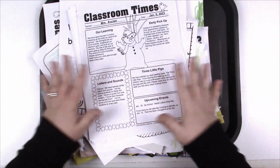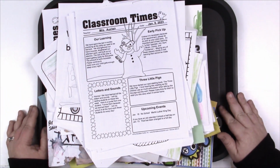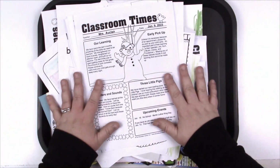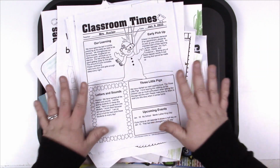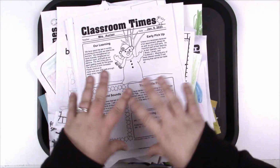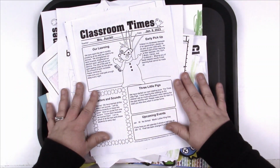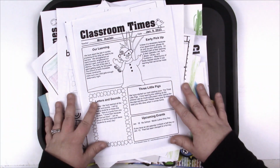This one's a little bit different. We're still clearing off my project tray. However, this tray is all school items from Wyatt's kindergarten so far. And mind you, I've thrown a ton away. This is what I have kept, and so I need to take care of it.